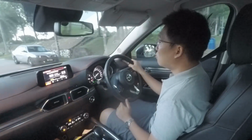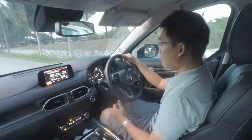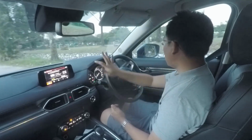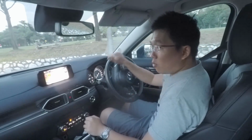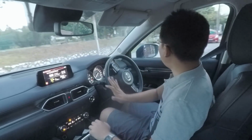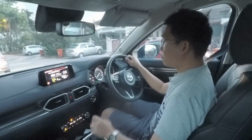All right, so that concludes my thoughts on the Mazda CX-5 diesel. It really brings me back to the same conclusion that I made earlier. If you are buying the CX-5, the ones to go for is, to me, a choice between the 2.0 petrol GLS, if you are looking for a good value proposition, or this one, the 2.2 diesel all-wheel drive, if you want the best of what the CX-5 has to offer.